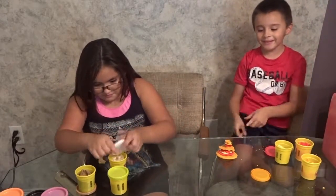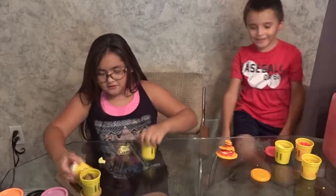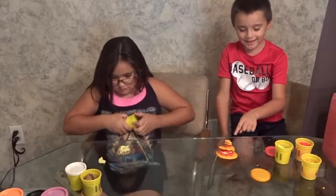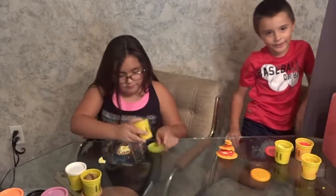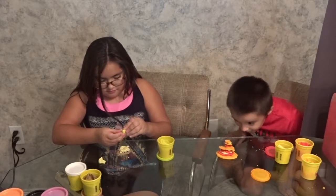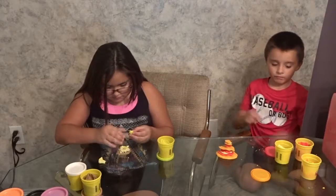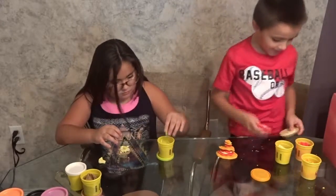Mike, what would this actually be? I'm gonna put some pineapple. Even comment what this would look like when it was real. It looks so good. I'm not gonna eat it. Now I am done. I'm done.